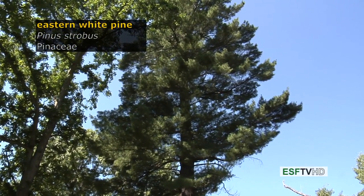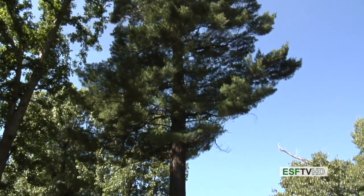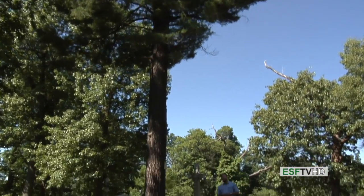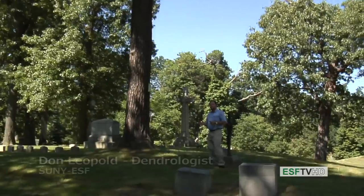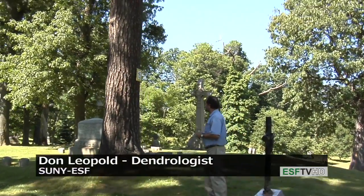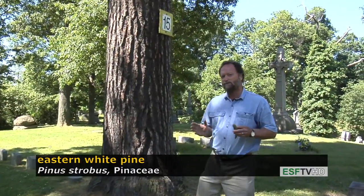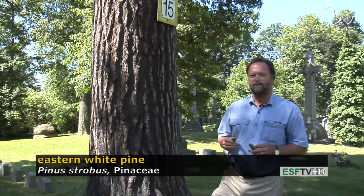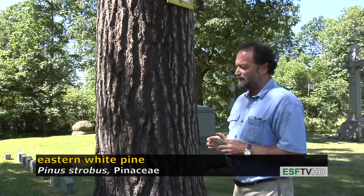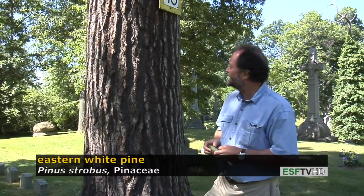The eastern white pine, Pinus strobus, in the Pinaceae, is the tallest conifer in the northeastern United States. It is also one of the oldest living trees in the northeastern United States, topping out at around 500 years old. Eastern white pine was historically one of our most important timber species in the Northeast, as the forests in the mid-1800s were cleared extensively for the fine timber of eastern white pine.